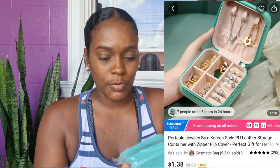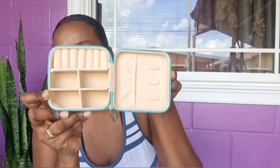I picked up a cute little jewelry box, fake jewelry. So I say I will buy one of this here and put my actual gold inside here.